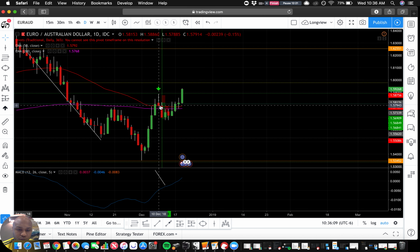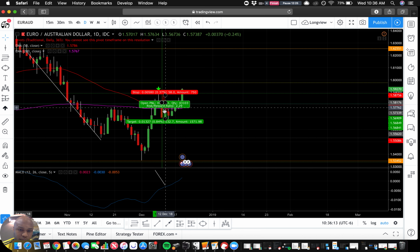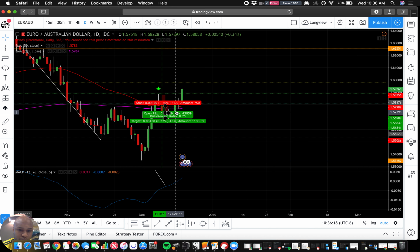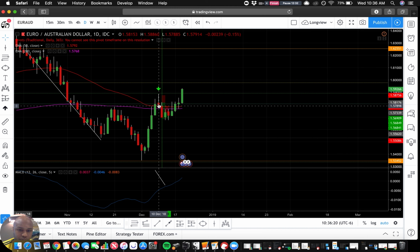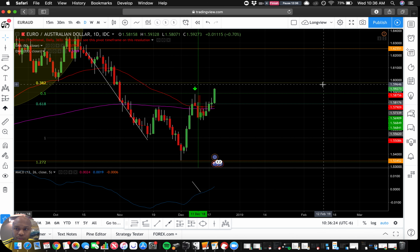But looking back, price did what it usually does at this level. It came up to 618, got beat up a little bit, and then it broke through. It bounced, came back, broke through. You see that? So that's something worth noting, something worth paying attention to.